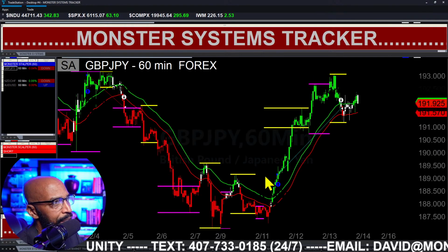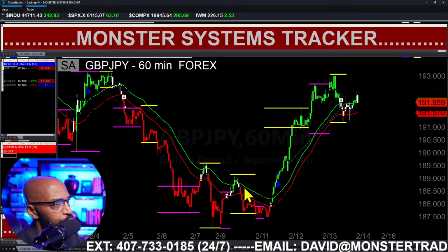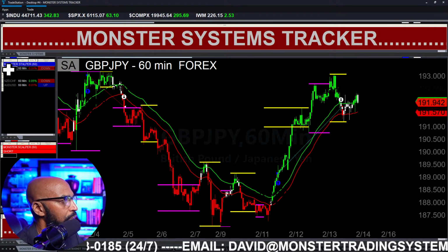Pound yen, all right. Not a great trade. Look at pound yen, guys. Good trade here. Markdown phase, sellers. Accumulation, broke resistance right here. Buy signal, sell signal here. Close the trade, please. That's pound yen.